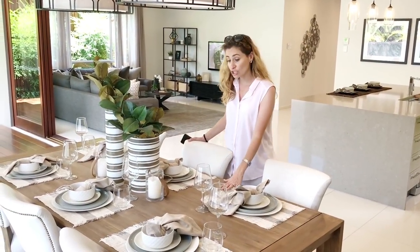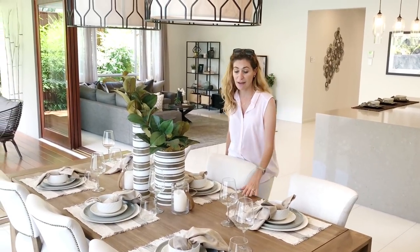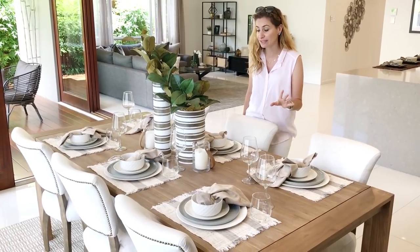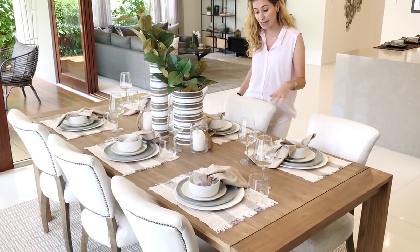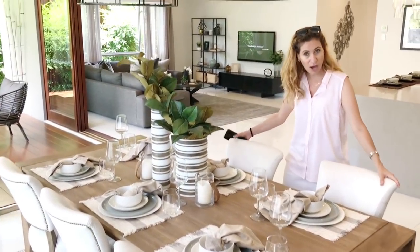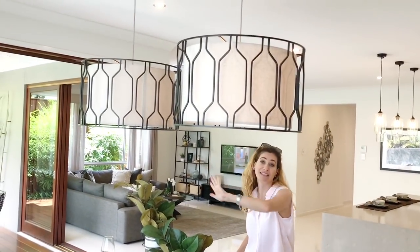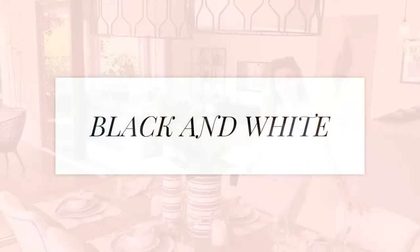Dining table is gorgeous. Again, we've used a wooden table. You've got that sort of raw element, which is very in for 2018. Neutral decor, and you've got your leather white chairs. And instead of just one chandelier, they've gone for two large pendants over the dining table.